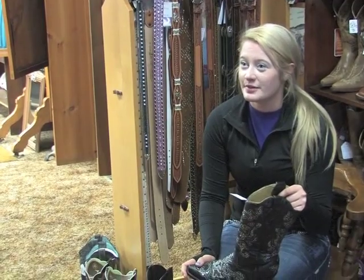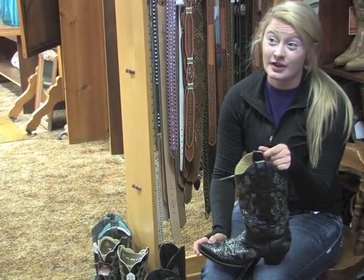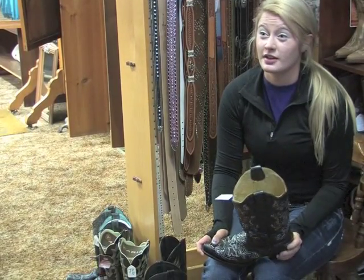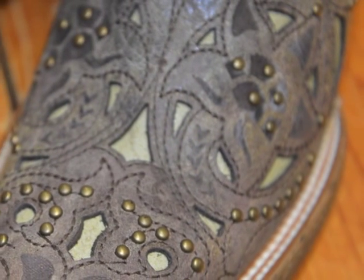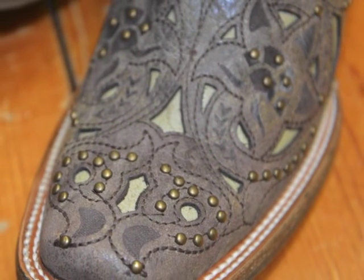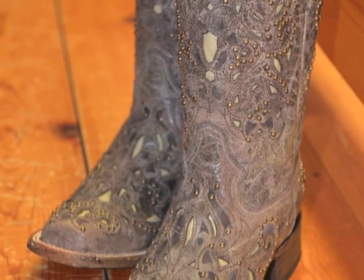So I thought maybe I would look for something that I could dress up, maybe wear with a dress, go dancing, maybe out on the town. What would you recommend? Obviously, fancier, more decorations on them.